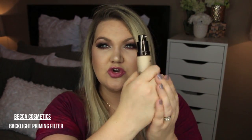This has a pump, but it's just a beautiful luminizing primer. It gives you a really nice glow to the skin, but I love mixing it with foundations as an extra additional glow in the foundation. I don't feel like it's too much and it doesn't make me greasy. Okay, moving on to foundations.